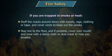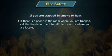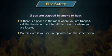Stay low to the floor and if possible cover your mouth and nose with a damp cloth or dust mask to help you breathe. If there is a phone in the room where you are trapped, call the fire department to tell them exactly where you are located. Do this even if you see fire apparatus on the street below.